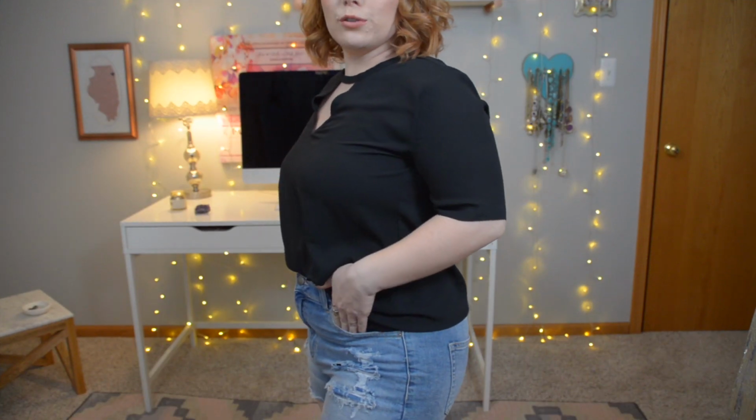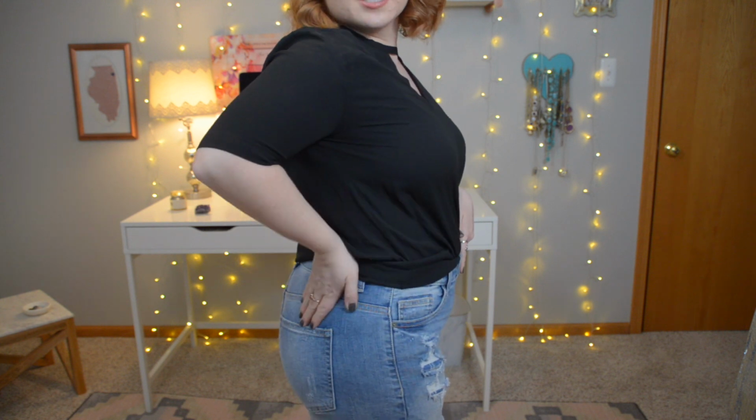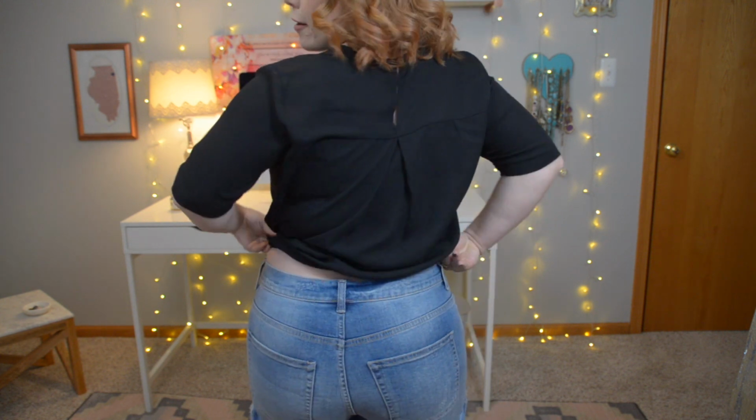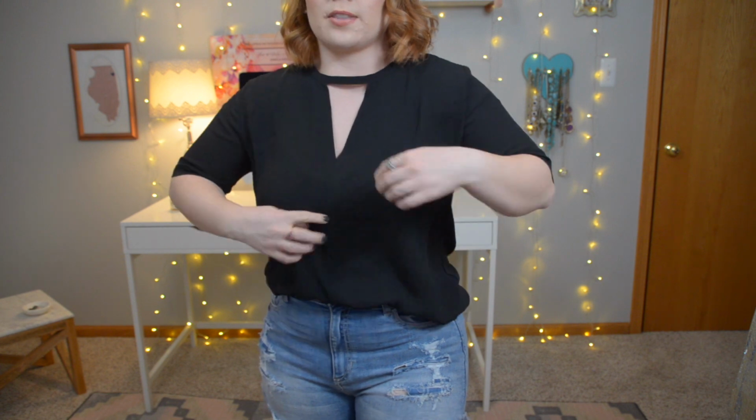I'm not gonna back up too far because you don't need to see my unshaved, very pale legs. But these are the shorts that I got, I think, in my very first box. They're high-waisted. They have nice pockets on the back. They're very flattering in the back region as well. I have the black top that I just showed you guys loosely tucked into the front of this and then kind of pulled out, and I actually feel like this would be a really cute outfit. I'm a fan of this little duo here.